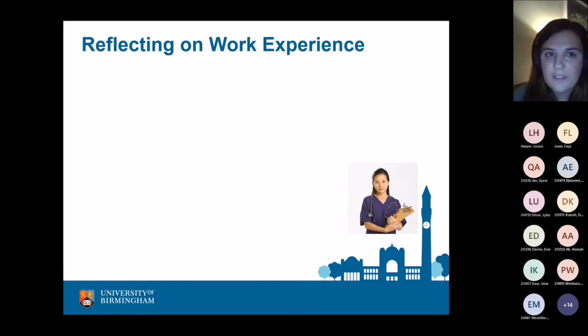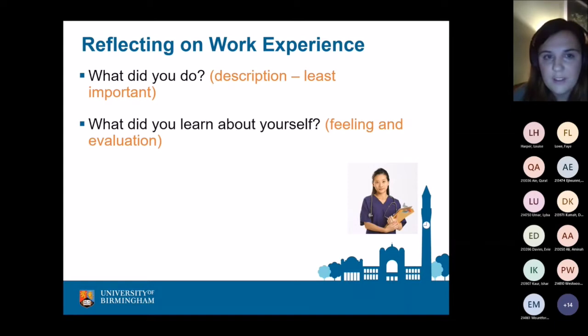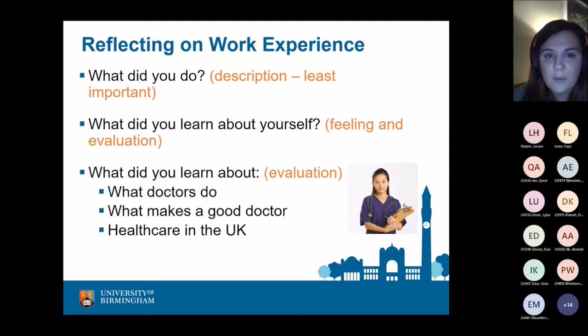You'll also need to reflect on your work experience, and this will be useful for the personal statement, which I will be discussing in a bit. Think about what you did, though the description is the least important. It's more important to focus on what you've learnt. So what did you learn about yourself from completing the work experience? And what did you learn about medicine as well? Think about what doctors do and what makes a good doctor.